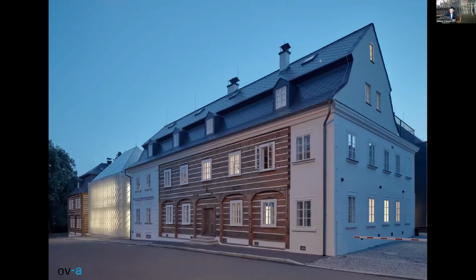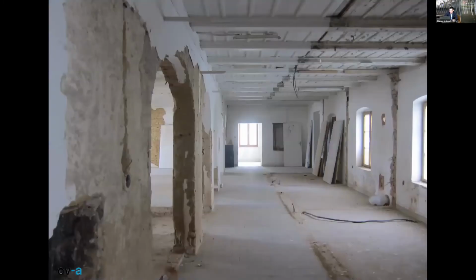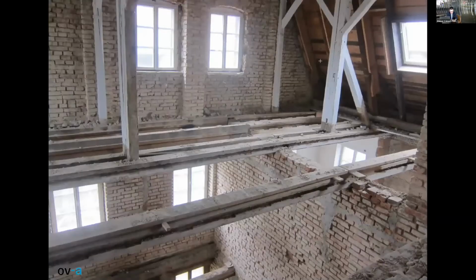And this story we would like to keep in this inside room. So we change it somehow, as I will show you after that. And every ceiling was in a really bad shape. So we took away the old wood, which was destroyed, and put there a new one.